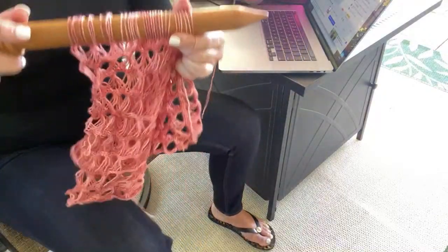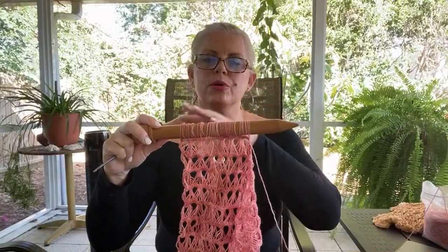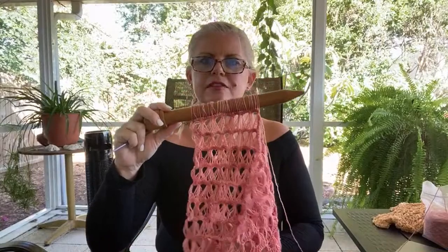Okay, so you can see that's what we would be doing to keep going across that row. And then if you refer back to the beginning of the video this morning, if you're joining me now, I showed you how you pull these back off and cluster the stitches in.